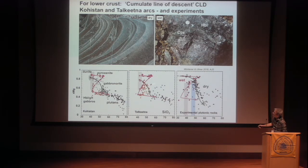You can take Talkeetna, and a similar story can be found. And if you look at the cumulates that are formed by experiments, they nicely reproduce what we see in juvenile continental crust. So fractionation in the deep crust and exposed sections of the deep crust that are purely magmatic have a very nice coincidence in terms of the governing processes.